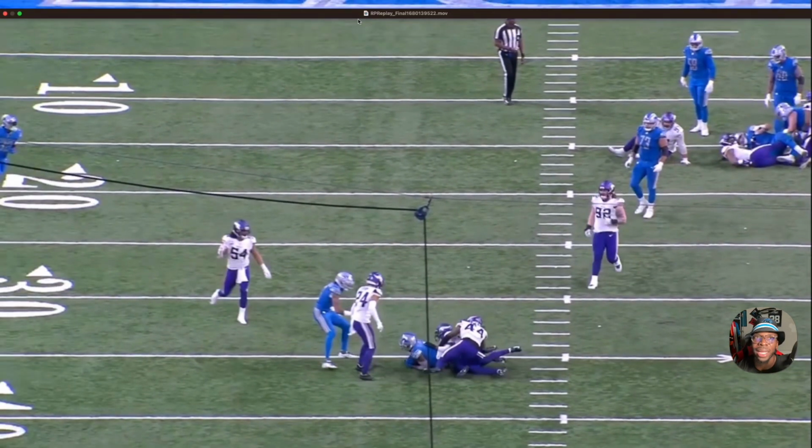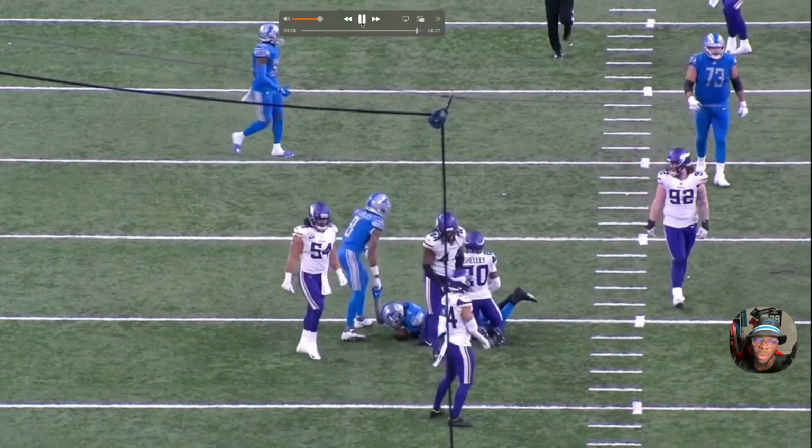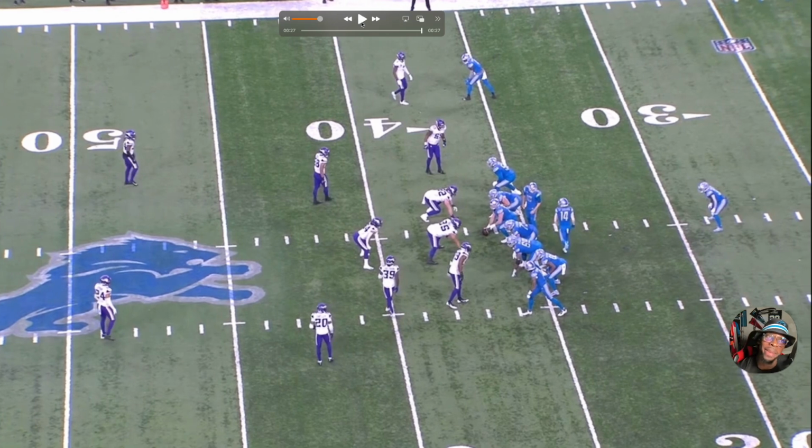I told you he's not just a deep threat. Not just a deep threat, man. DJ Chark can do some work in the deep and in the intermediate. That speed is what allows him to get that cushion to make the intermediate game work. But like I said, Chark is not to be messed with. This guy has the speed to burn, to separate in the intermediate and the drag routes and the crossing routes, but also get behind that secondary and stretch the field. I love what DJ Chark brings. I'm just hoping he can bring it for at least double-digit games. I think if he does that, we'll be in phenomenal shape in terms of the weapons on the outside.